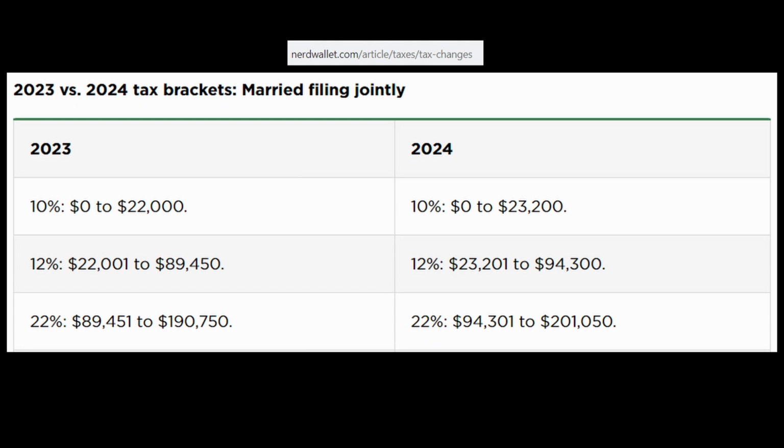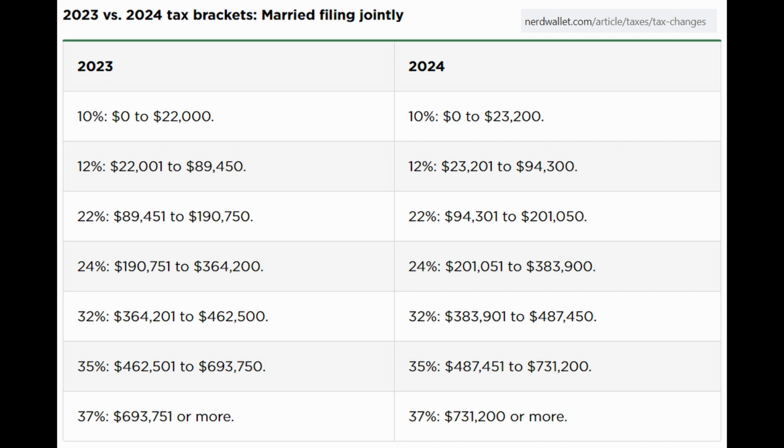For those married filing jointly, these 10%, 12%, and 22% tax brackets have been moved up to $23,200, $94,300, and $201,050. As you can see, because all this stuff is proportional, the movement in the top end of the tax brackets is going to be bigger than those at the bottom. In fact, for those married filing jointly, the bottom of the 37% tax bracket moved up from $693,751 to $731,200. A much bigger move than we saw in the 10% bracket. So that's all good news in nominal terms.